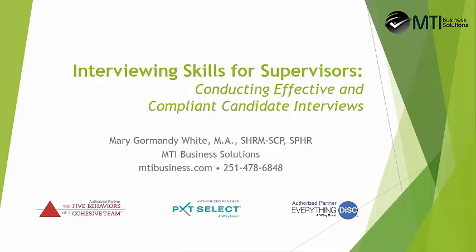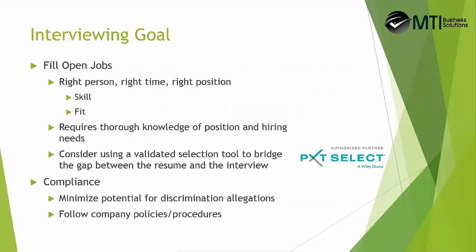Let's get focused on interviewing skills for supervisors, strategies for conducting effective and compliant candidate interviews. First of all, when you are interviewing to hire someone to fill a job, you have to keep your interviewing goal in mind. Of course, what you're trying to do is fill an open job, but you're not trying to just get a warm body in a seat. You're trying to fill an open job with the right person at the right time for the company as well as for that individual, in a position that is right for them in terms of both skill and fit.